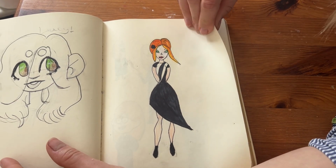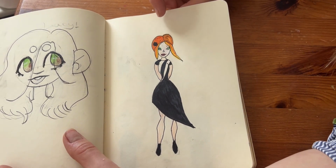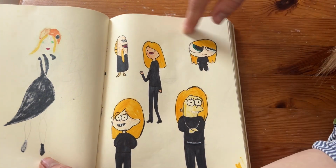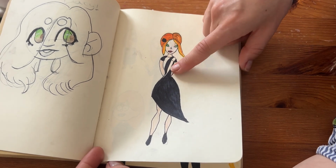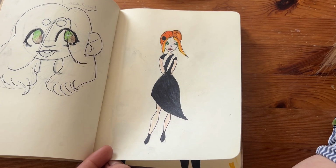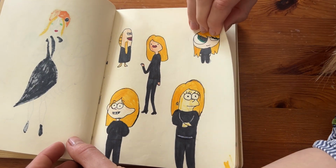Winx Club. Oh, I drew myself in different styles. So this is me in the Winx Club style. And then this is me in all these other styles. I had braces at the time. Wow. I think this is quite cool because I altered my all black outfit to have lines in it, because Winx Club is quite detailed, I guess. Yeah, pretty neat.